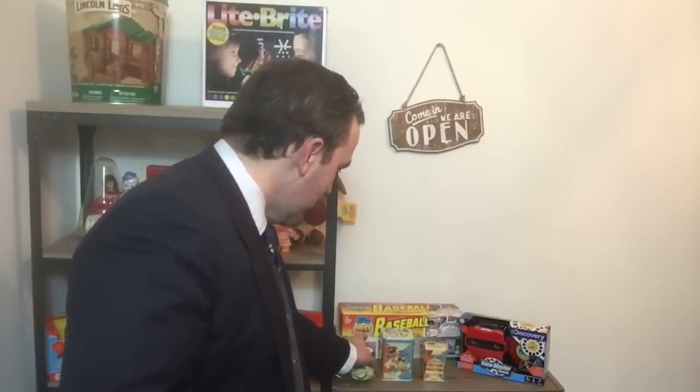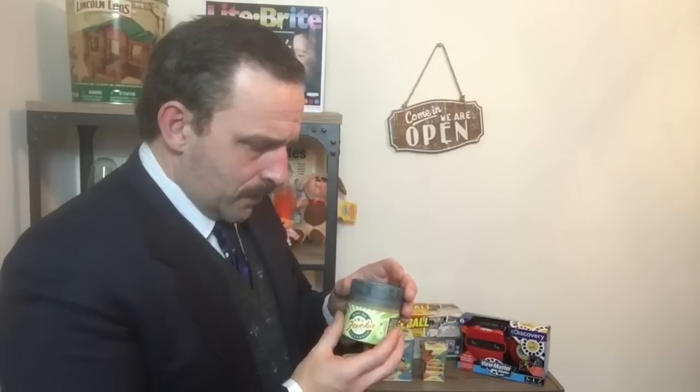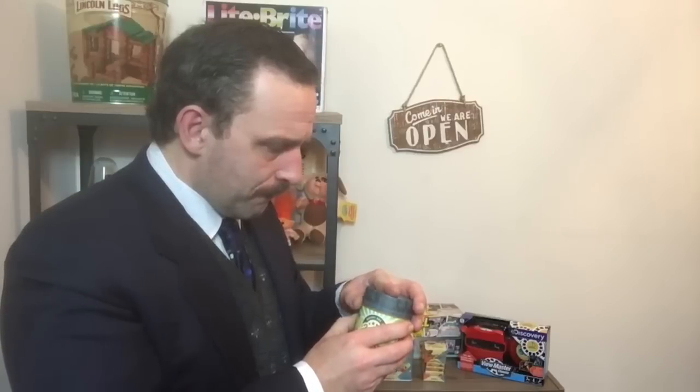Then we have some other toys available that are for both girl and boy, including things like Jax, a very classic toy, dates way back, I think even into the 1920s. Comes with 2 rubber balls and these tiny metal pegs. Kind of an earlier board game.